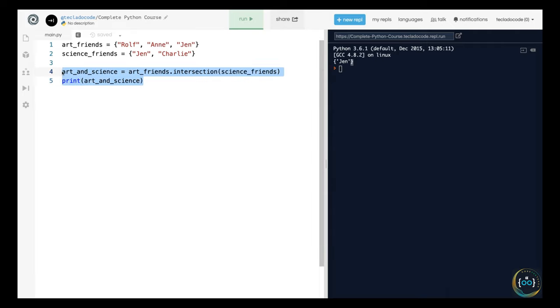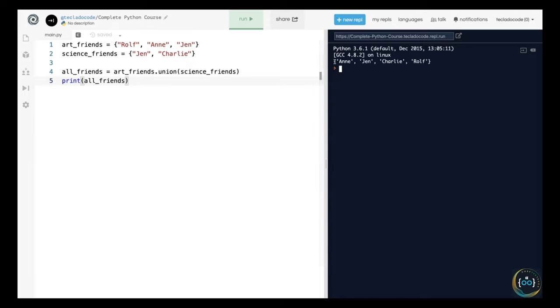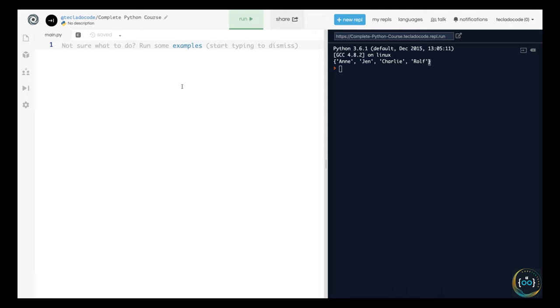Finally, if you wanted all the people that are studying any subject, but without duplicates, you could do all friends is artFriends.union with science friends. And that is going to unite both sets and give you one big set with everybody in it. Of course, note that Jen is there twice, so it's only going to appear once in the final set because sets cannot contain duplicates, and you can see that this is still a set, so there are no duplicates in it.